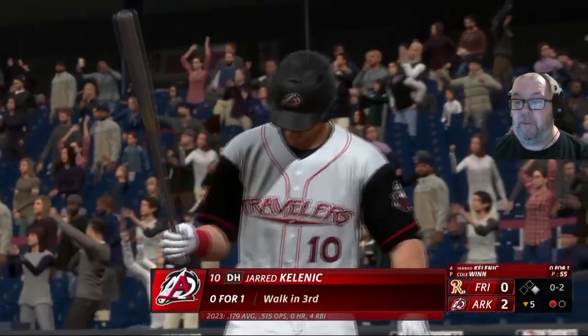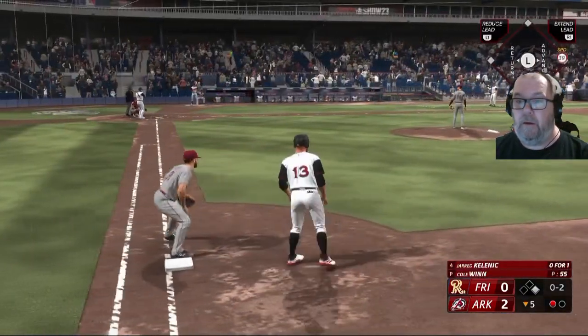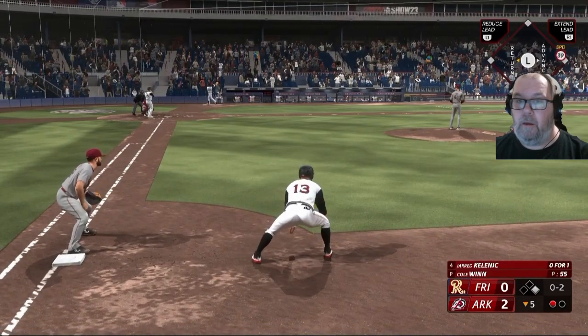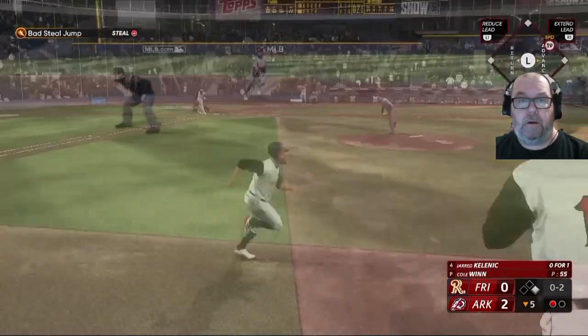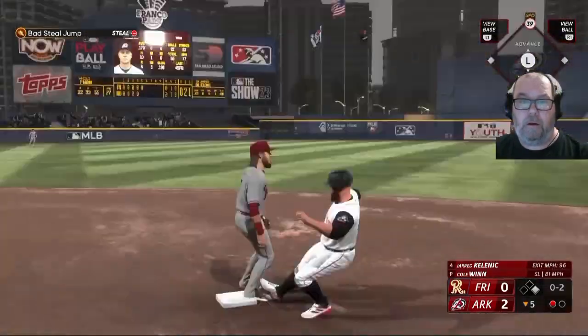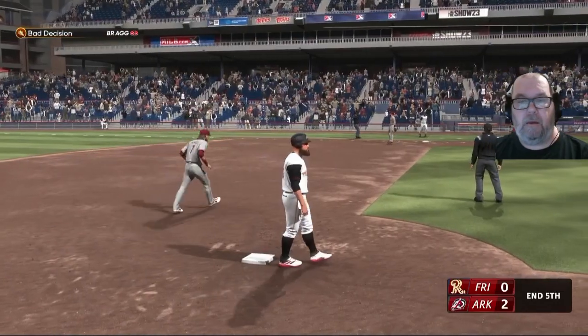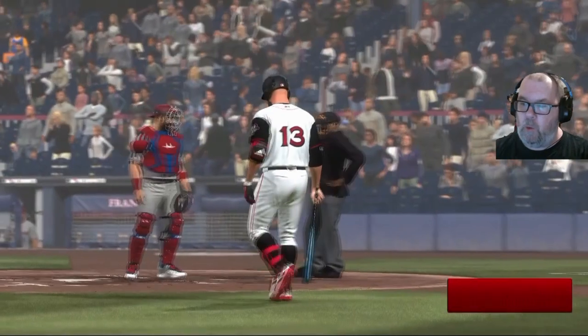Now here is Jarred Kelenic. He's 0 for 1. We're going. Runner on the move. Swing, and that ball smashed on a line. Yep, puts it away for the out. Now a throw to first, and he won't get back in. I didn't need him to swing. I didn't want him to swing.